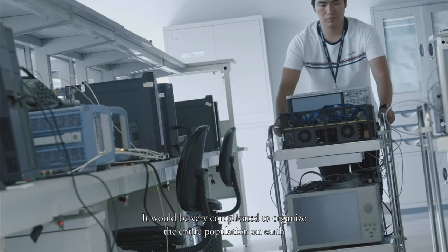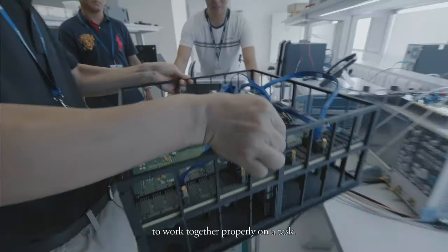It would be very complicated to organize the entire population on Earth to work together properly on a task.